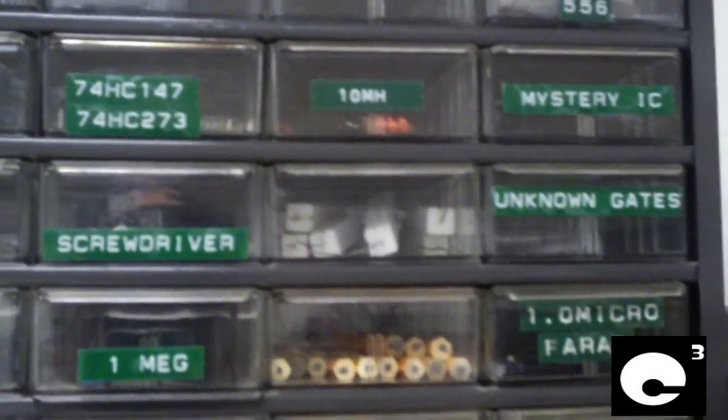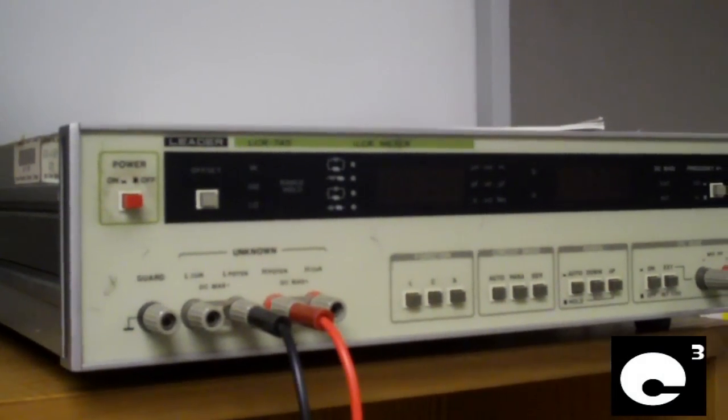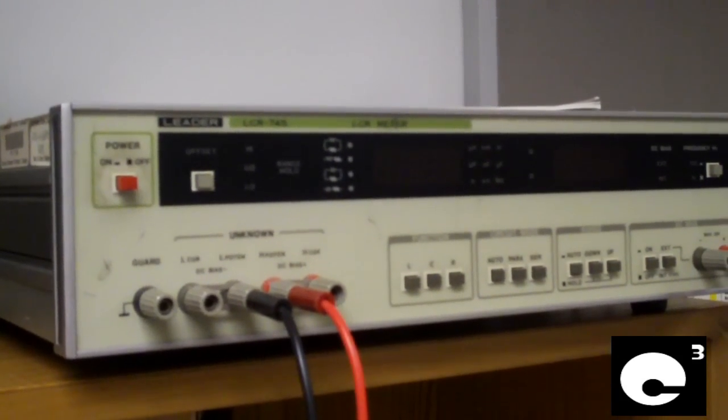Here we have some more resistors, inductors, and gates, and all that kind of stuff. Here's an LCR meter. This is a Leader LCR-745.